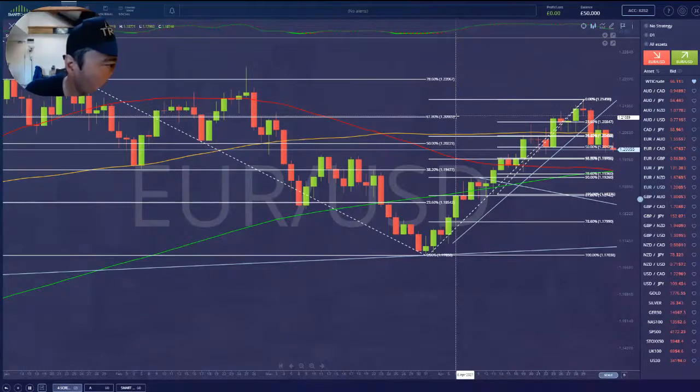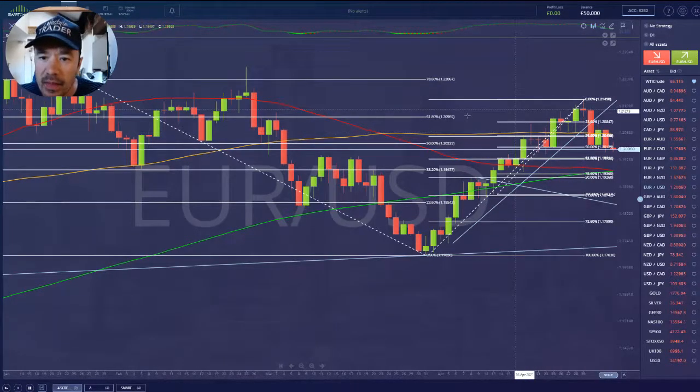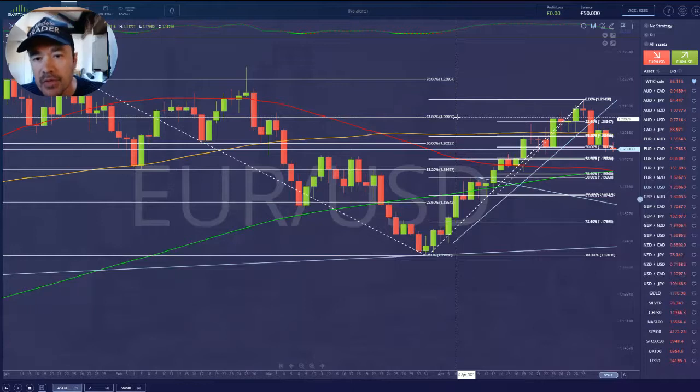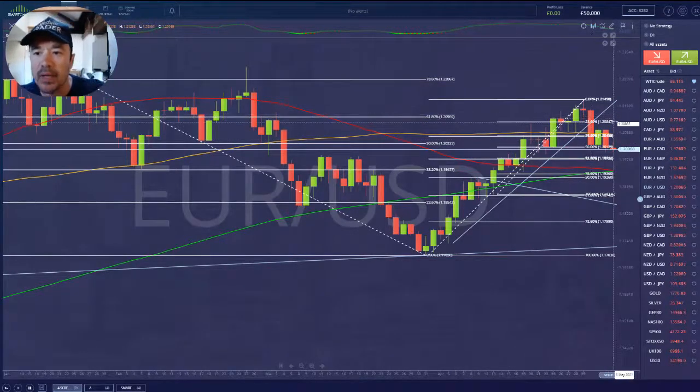Well, what have I got on my notes here? 120.60, 120.80. So we've got the 100-day moving average at, call it, 120.60. We've got the 61.8% retracement at 121.00. So, okay, that is a 40 pip range. It's a bigger range than I would normally use to identify an important level, but it is worth noting because we're now trading back below the 100-day moving average.